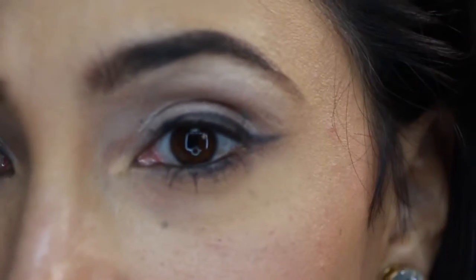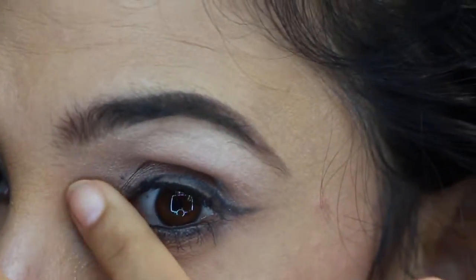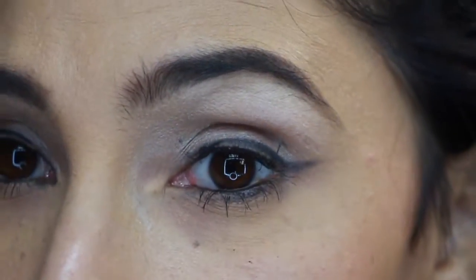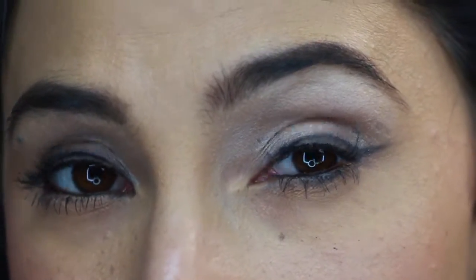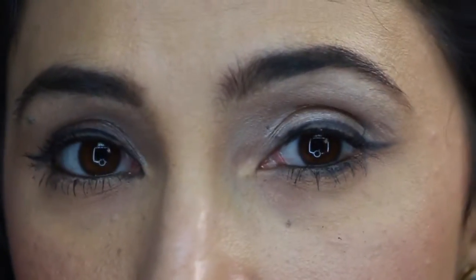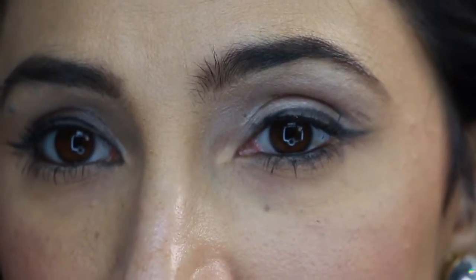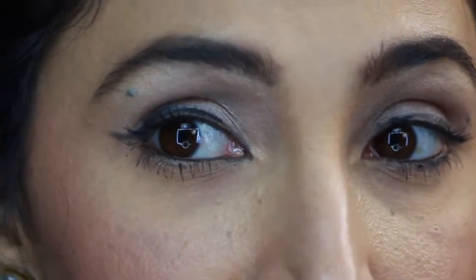Their concealer, let's zoom in. The concealer I really liked. I apologize for my eye boogies. The concealer I really liked because, for some reason, because this is not my color, it's not concealing very well, but I think once I get the correct color, it's going to work for me, and I'm going to go ahead and give it a try. I'm going to go ahead and purchase it because I am a very big concealer person.